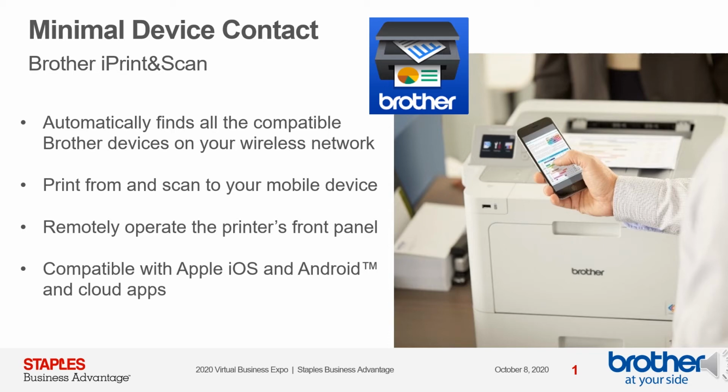The iPrint&Scan is a very easy to use application that can be found either on the Apple App Store or the Android Play Store. You can print your favorite photos, web pages, emails, and documents such as PDF, Word, Excel, PowerPoint, and text directly from your device to the printer.